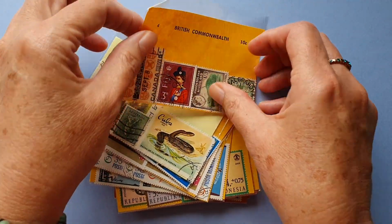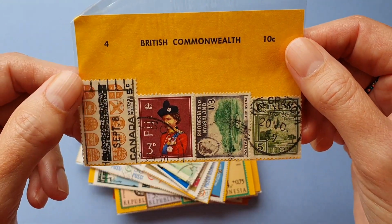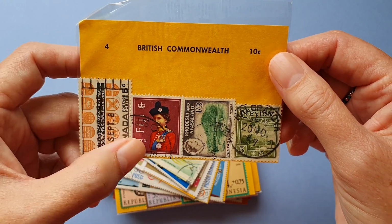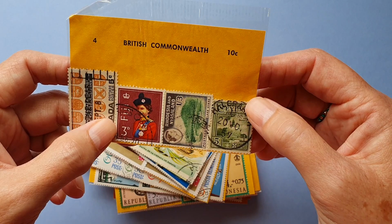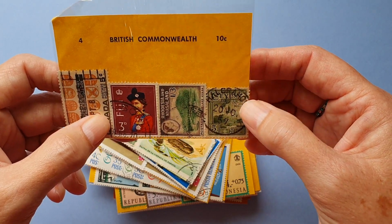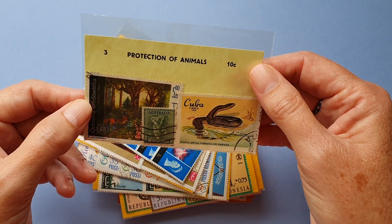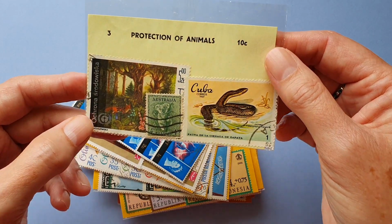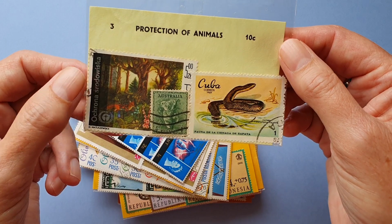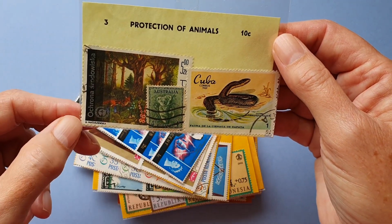Okay, here are some British Commonwealth, also for 10 cents, so it will be different countries: Canada, Rhodesia and New Zealand, and Fiji, and Ceylon, which is now Sri Lanka. Okay, this is more of a thematic collection, protection of animals, and you can see different countries: Cuba, Australia.